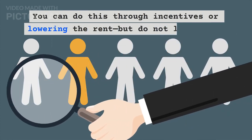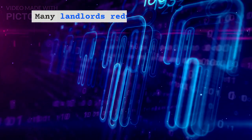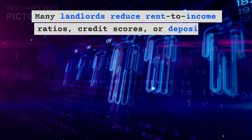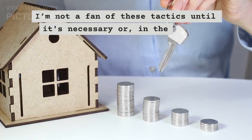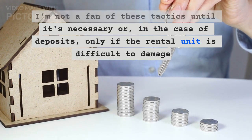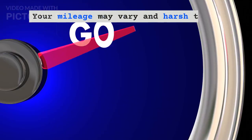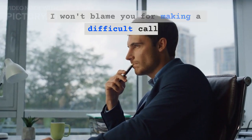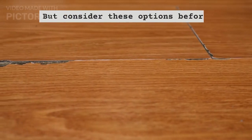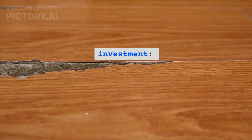to pass it up. You can do this through incentives or lowering the rent, but do not lower your standards to fill a vacancy. Many landlords reduce rent-to-income ratios, credit scores, or deposits. I'm not a fan of these tactics until it's necessary or, in the case of deposits, only if the rental unit is difficult to damage. Your mileage may vary and harsh times call for drastic measures. I won't blame you for making a difficult call. But consider these options before making a decision that will haunt you or risk expensive damage to your investment.